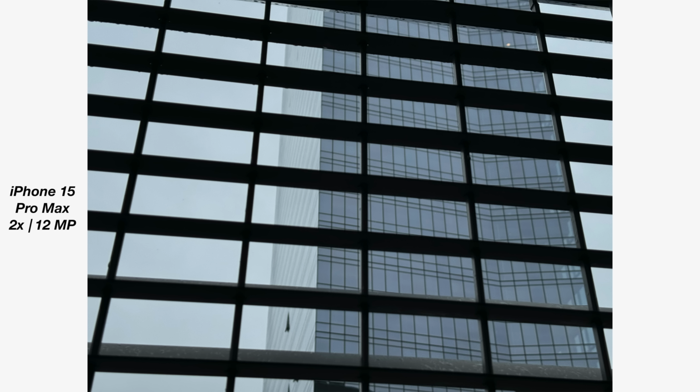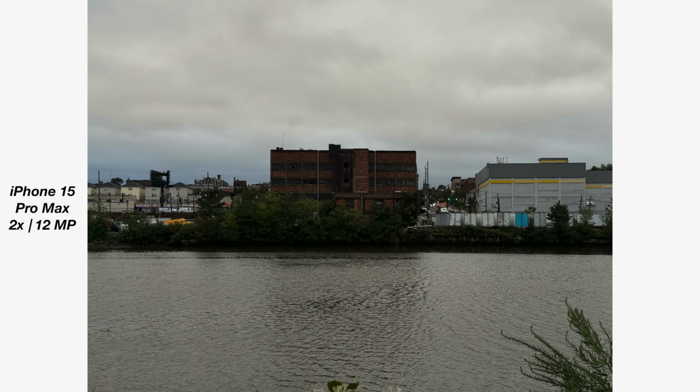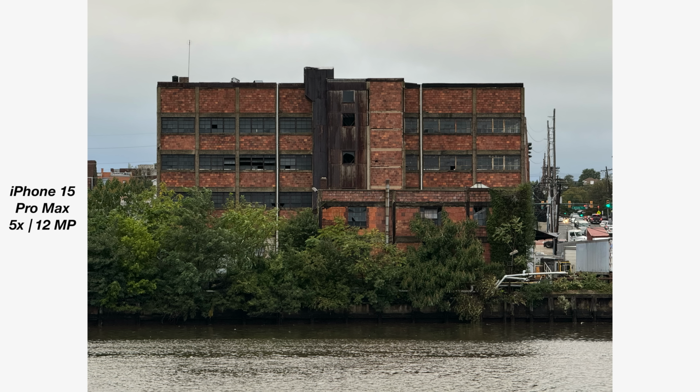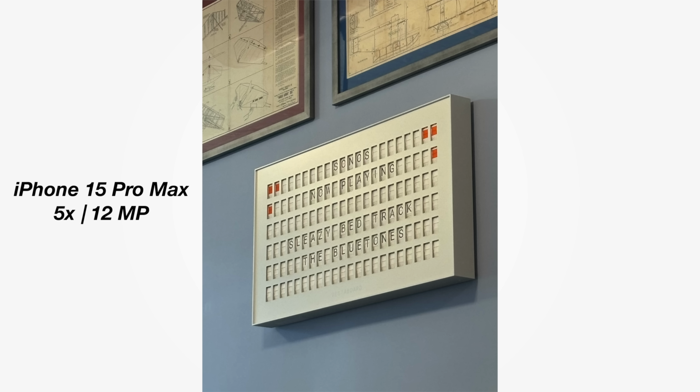Of course, you still have the extended 2x crop zoom from last year, which still looks good, and it has to fill the gap now that the 3x zoom has been removed from the Pro Max, but that is something I asked for. I thought the 2x software mode was good enough and the 3x was kind of redundant, and Apple kind of listened to that, and in place of that, there's a new 5x lens that has really impressed me with some of the shots that I have been able to get on my iPhone. Now, yes, one of the main reasons for using the 5x lens on the 15 Pro Max is that you can take photos from farther away.